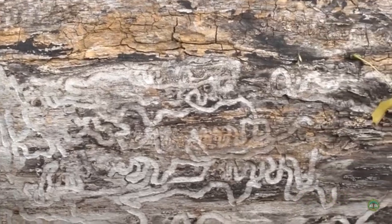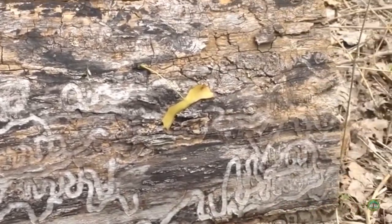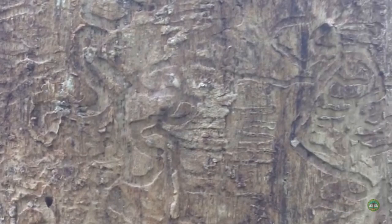These beautiful designs on a tree are called galleries. These galleries are created when different types of boar beetles eat away at the cambium or inner bark of the tree. They lay their eggs, and when the eggs hatch, the larvae grow and eat their way out of the cambium, creating a network of tunnels. Although beautiful, these galleries are harmful to the tree because they cut off the life source from the roots to the top of the tree.